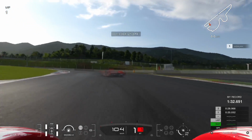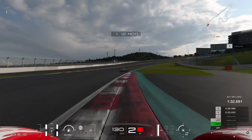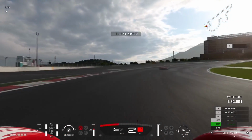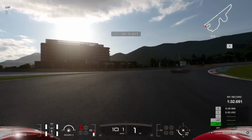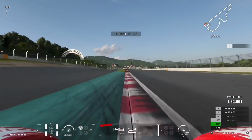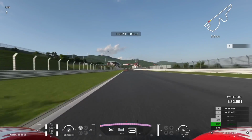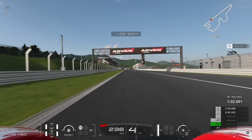I find that understanding the shape of the corners is very important, especially in Fuji Sector 3. At some points in Sector 3 you can be driving completely the opposite way to the direction you need to be going and turning, so it's important to understand the shape of the corners. So we're going to go to exit from the final corner, running to the line.